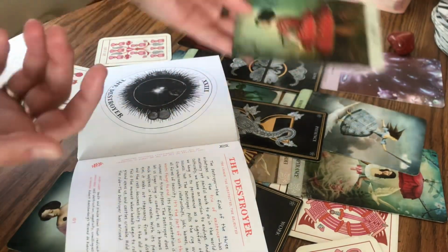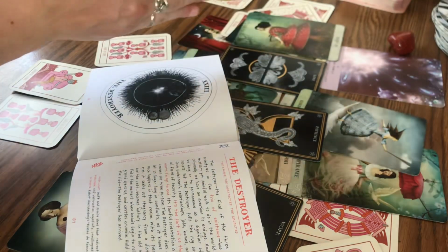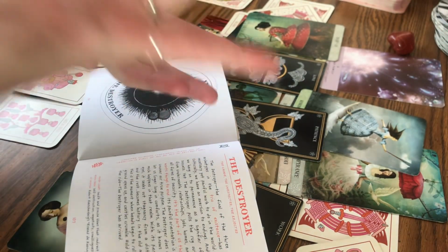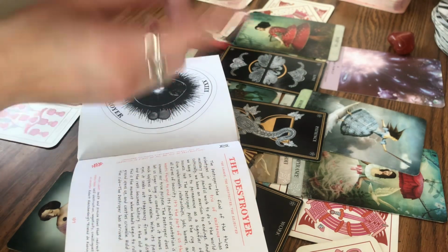The Devil. I mean, we have the Devil upright, but now we have the Devil in reverse. It's time for you guys to break free from this, because all it is doing is bringing you down in the end. You don't want to go down with the ship that this person has going on behind the scenes. Whatever they're doing is very deceitful. They're not being honest. There is a lot going on. It's very complicated. There's a lot going on behind the scenes.